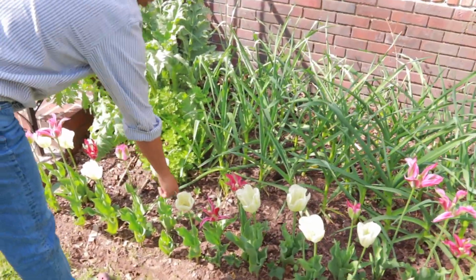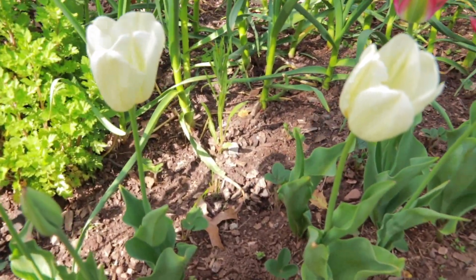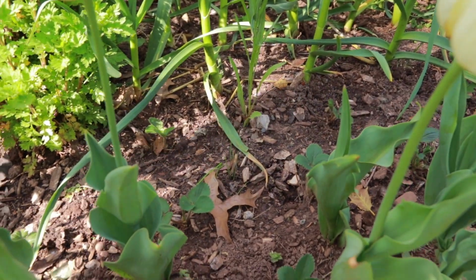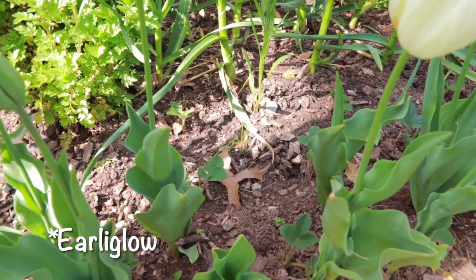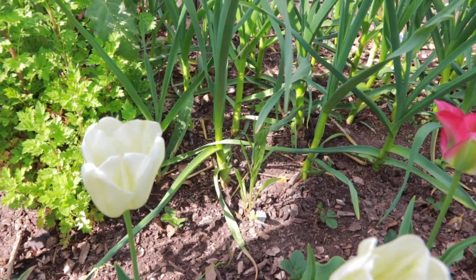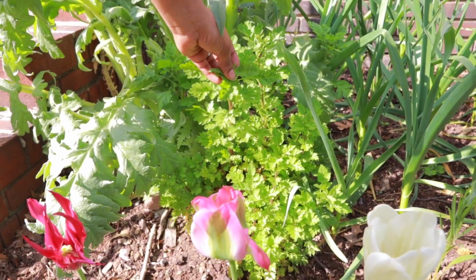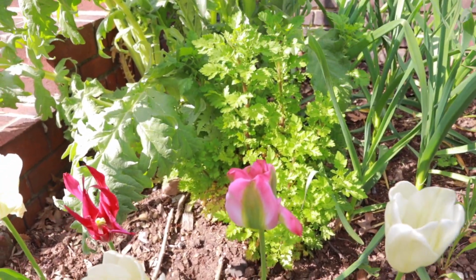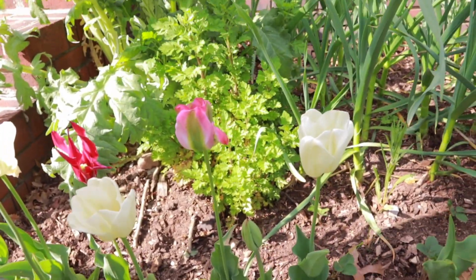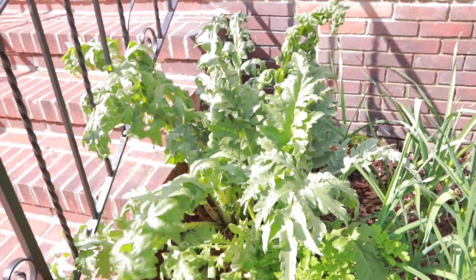And then in between, I went ahead and planted some strawberries. You can see them here. I think these are the All-Star, if I'm remembering correctly. And then we have some volunteer bachelor buttons. This is Feverfew. I started this from seed last year. It produces some beautiful white and yellow flowers. And then here's some artichokes that have just taken over.